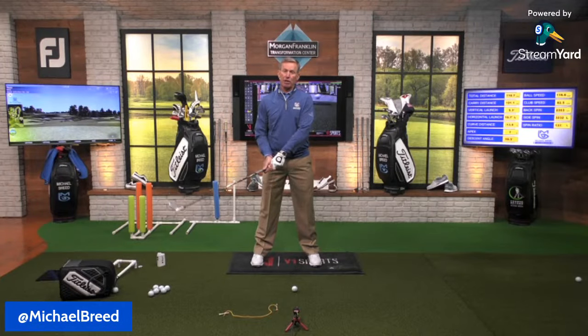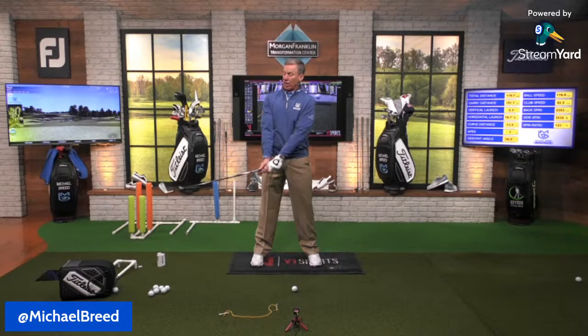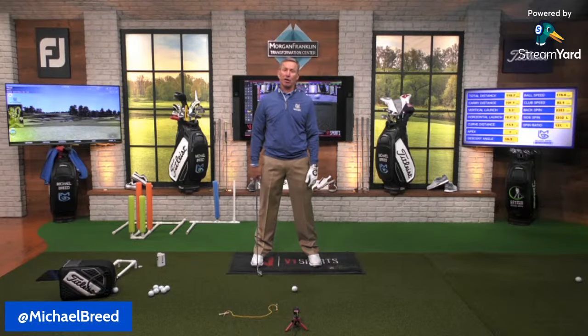And then the final part is why people would hit duck hooks, and this is what will happen to me if I don't really hit duck hooks, but I can hit some hooks. What happens is that the body stops rotating. And when the body stops rotating, the arms and hands have to take over. And now what I do is I take what would be an open or square club face. I stop my body so that shuts the face. And now what I do is I get a hook, sometimes a duck hook if I hit it out on the toe.